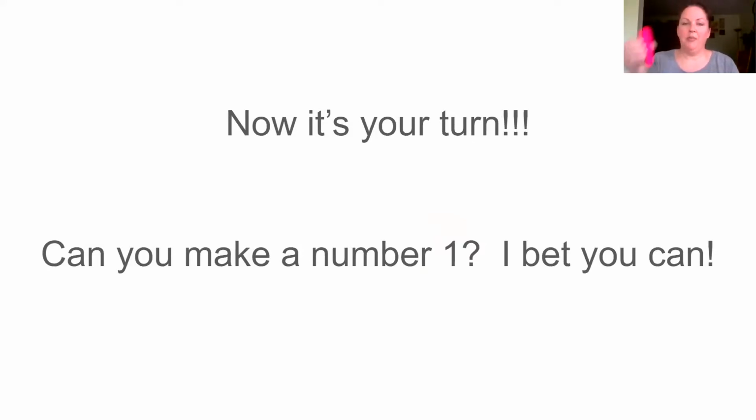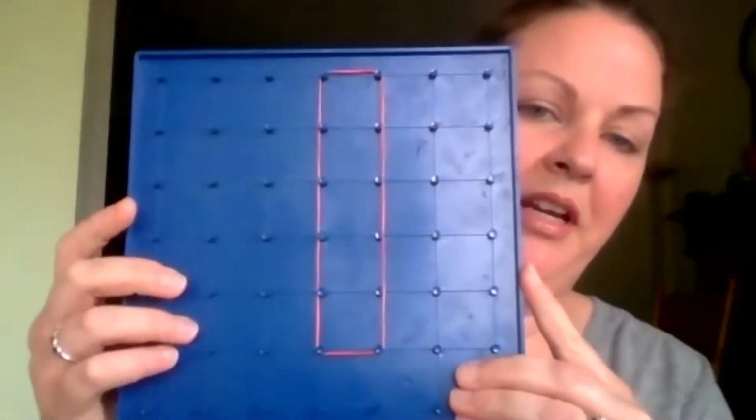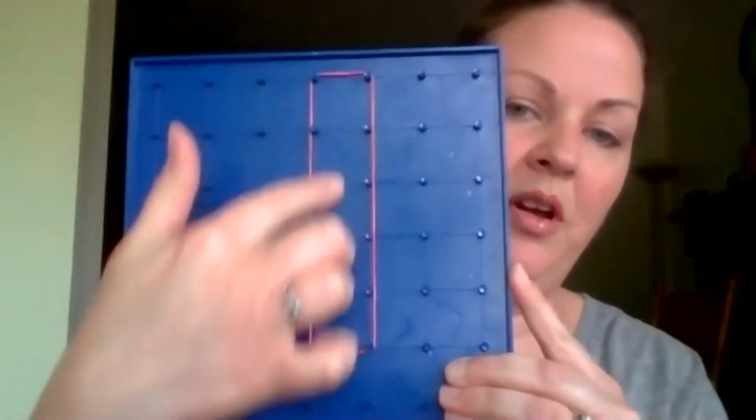I made the number 1 using Play-Doh. I made it out of paper. I just cut it out of paper. Another way I did it is on a geoboard. I just used a rubber band on a geoboard to show 1.